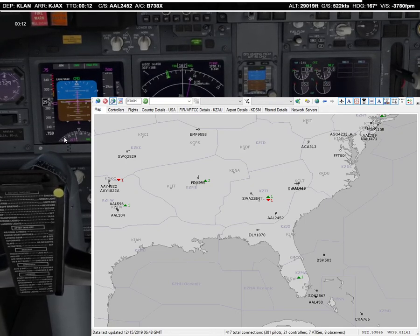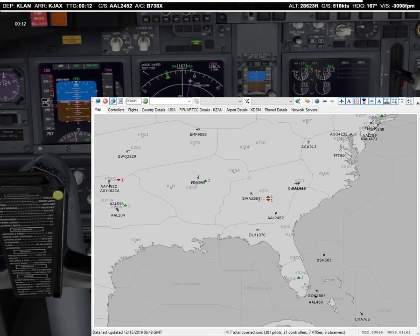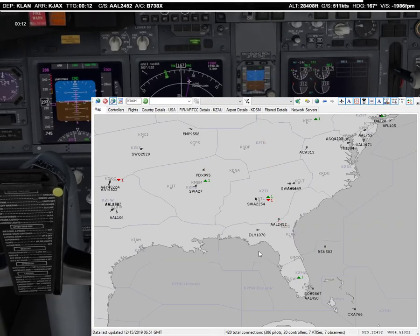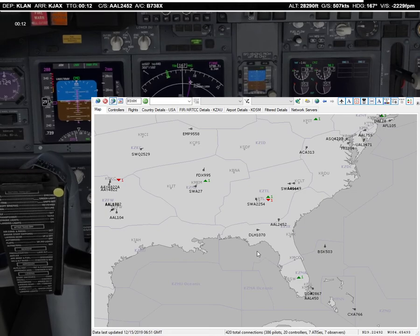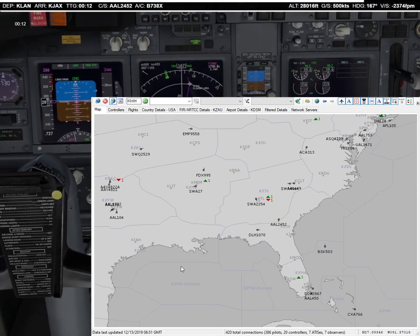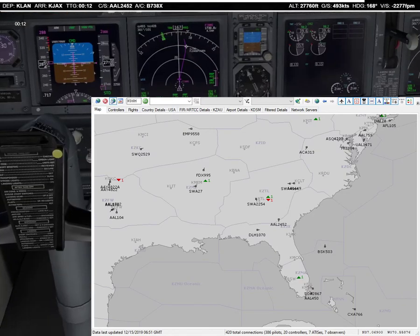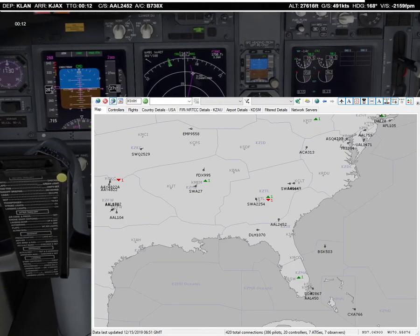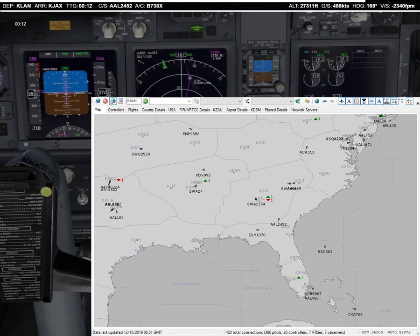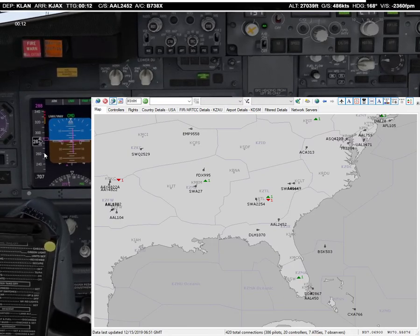Alrighty. Reasonable enough. A bit cloudy down low. Get that speed brake back out. We're getting a little bit fast again. Alright. Getting slow. There we go. Guess now that we've descended low enough, it's going to target 288 knots for our target speed. We've gotten lower anyway.